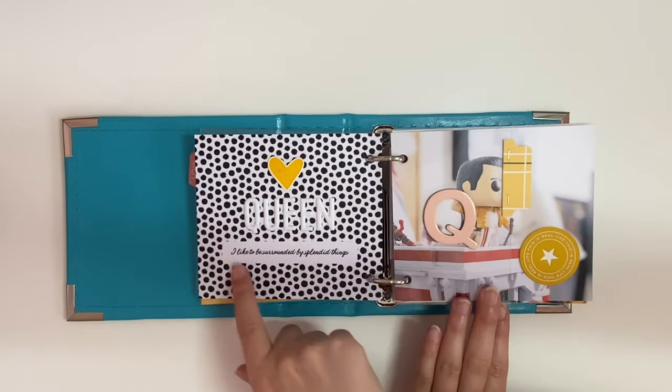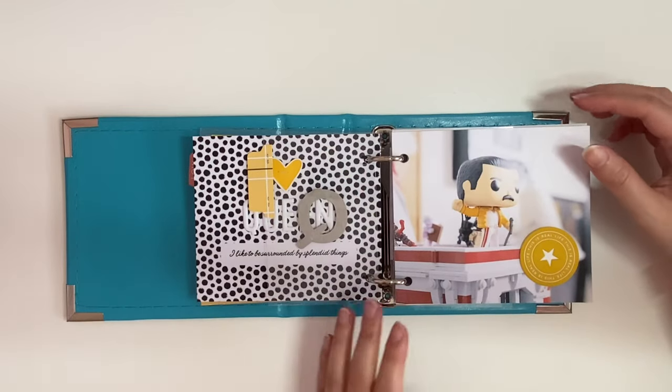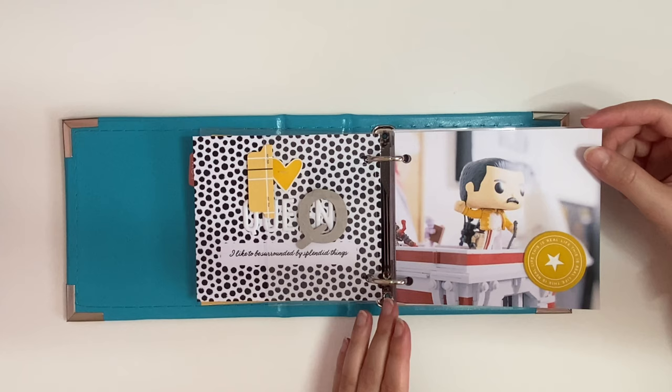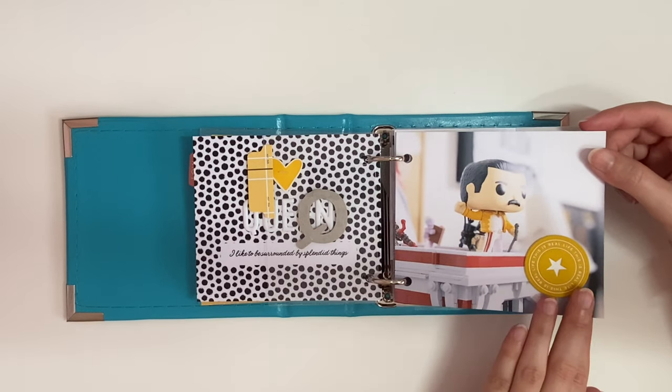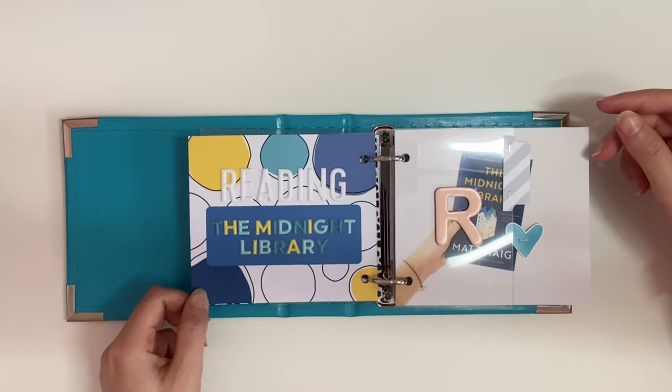So I've just got a little Freddie quote here that says, "I like to be surrounded by splendid things." And it's just a little picture of Freddie on top of our, because we're grown-ups, our Lego Ghostbusters firehouse. Don't ask questions. So yeah, that's just cute.